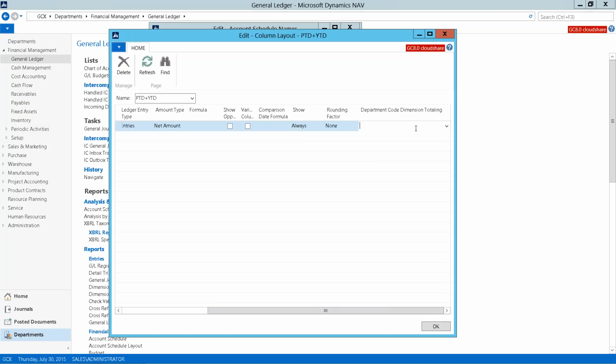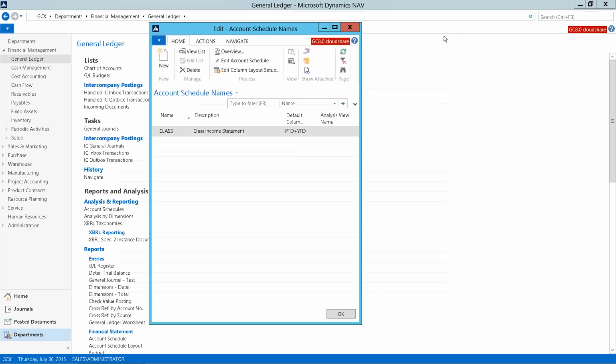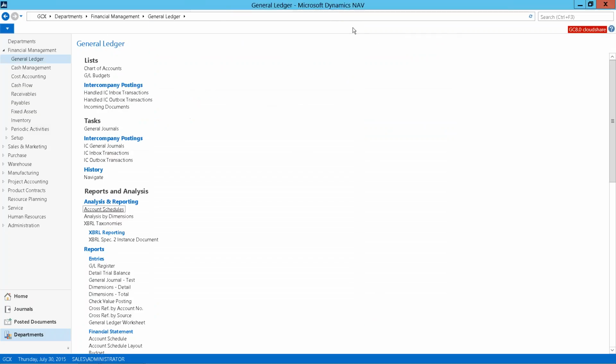If you wanted to see your columns as departments, so each department or division is a column, you can use the department code totaling formulas or project code totaling formulas. So we covered a lot of different stuff just to give people an idea of overall general capabilities.